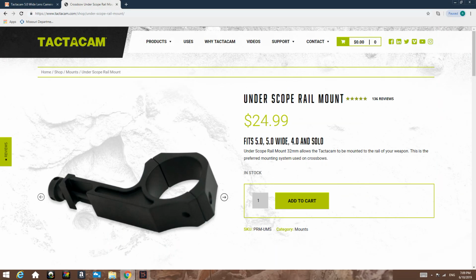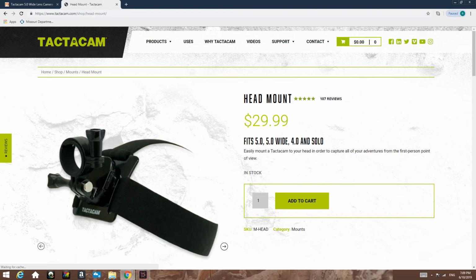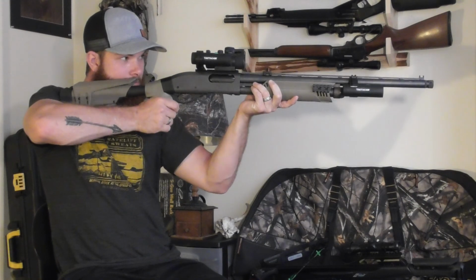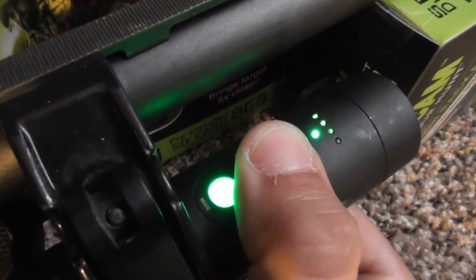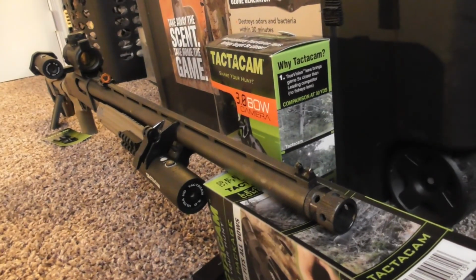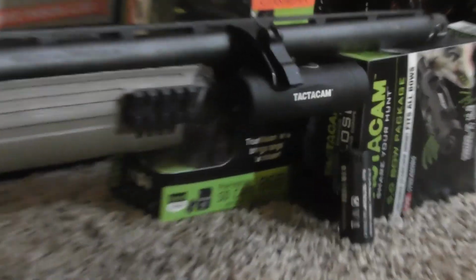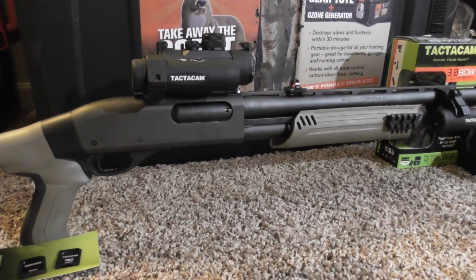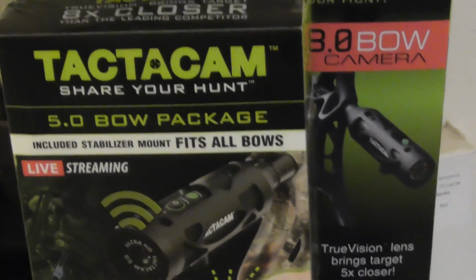They offer a boatload of mounts that allow you to attach to damn near anywhere on your weapon of choice. I recommend setting it as close as possible to restrict movement and not be seen. The camera has a tendency to turn on really easy, so bank on about 40 minutes of accidental footage per season. I actually used the 3.0 until midway through the 2018 deer season, when I finally decided to upgrade to the 5.0. The only reason I upgraded was for the playback ability on my phone.